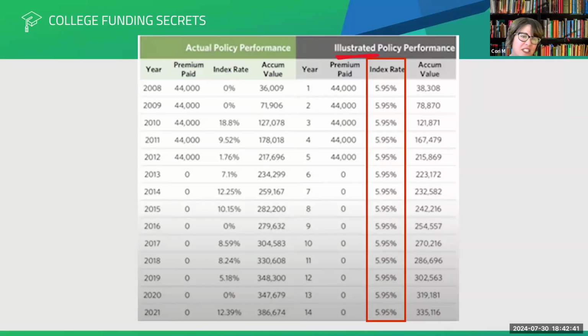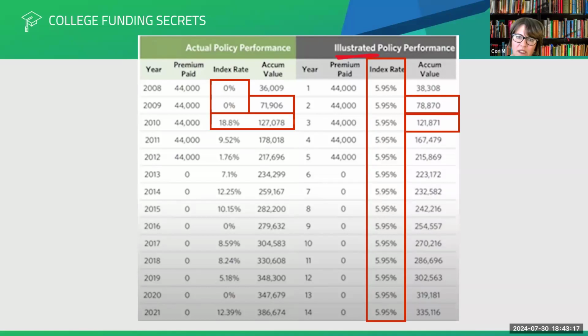However, the market crashed in 2007 and 2008, and this client got zeros for the first 2 years of their policy. So they were just under $72,000 at the end of 2 years, where we had projected $79,000. Okay. However, in the third year, they got just shy of 19% return on all of their money, getting them to 127, and we had only projected 121. So they got ahead of schedule in year 3, and they stayed ahead of schedule after that.